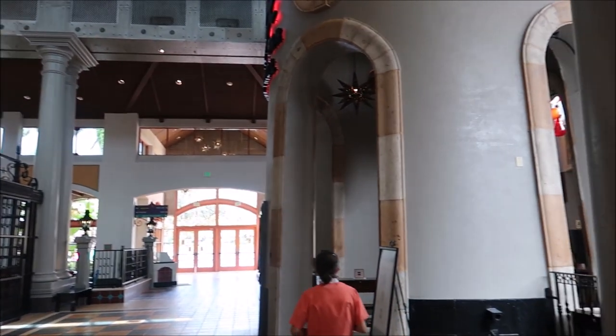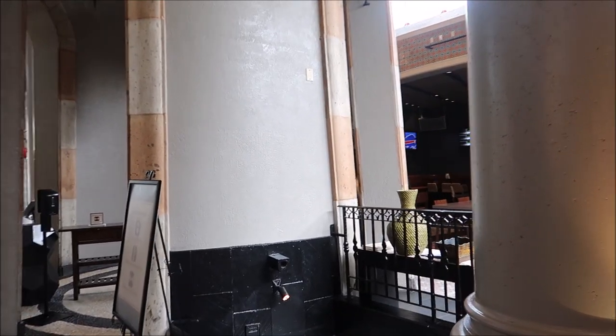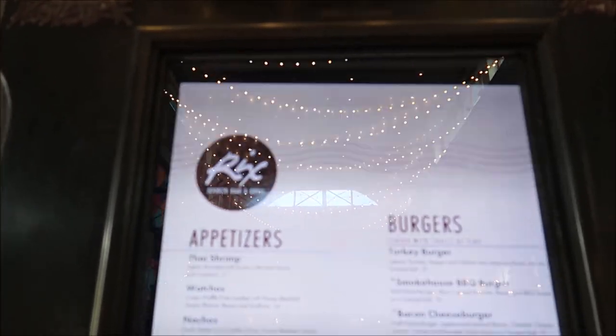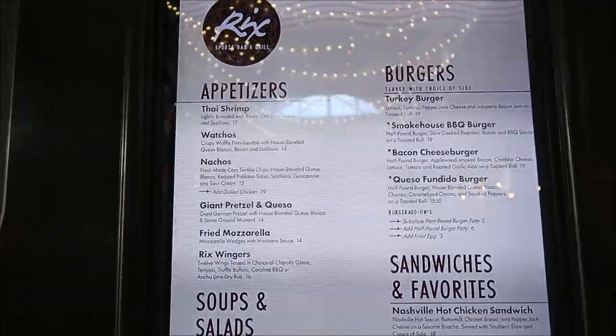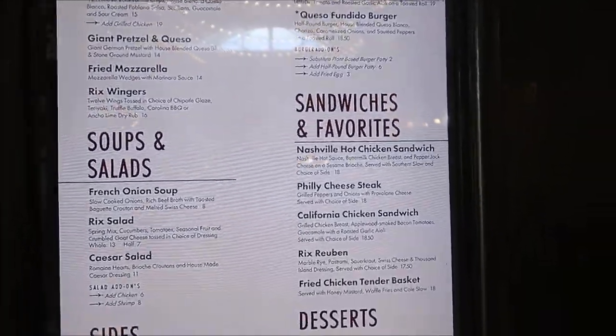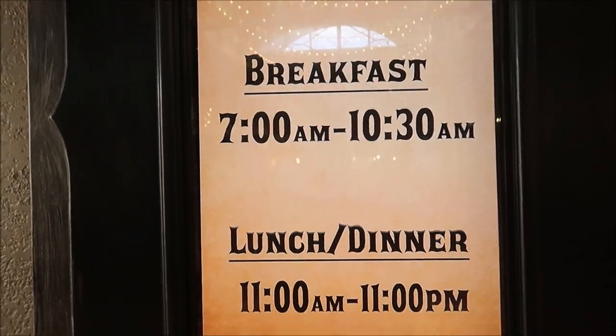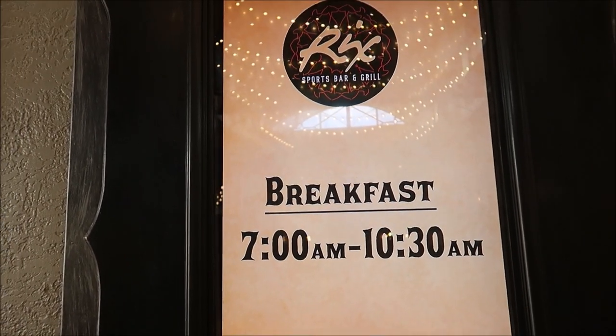So we're gonna actually hop in real quick. We're a little bit early, but looks like they have plenty of room. Now the screen might be going on the fritz here, but this is the menu. They got some burgers, some appetizers, some sandwiches, a Nashville hot chicken sandwich. Ooh, and there's the hours. Wow, that kind of went perfectly.